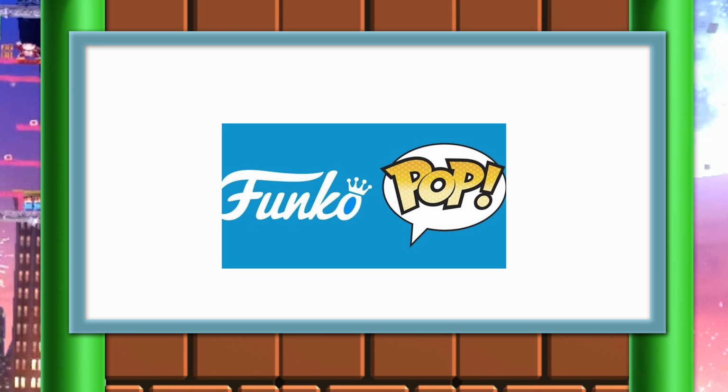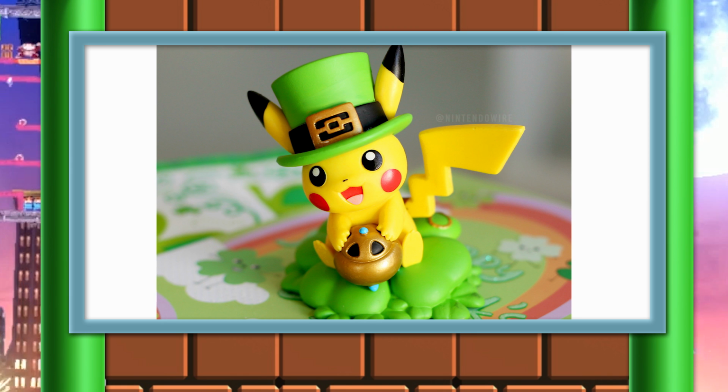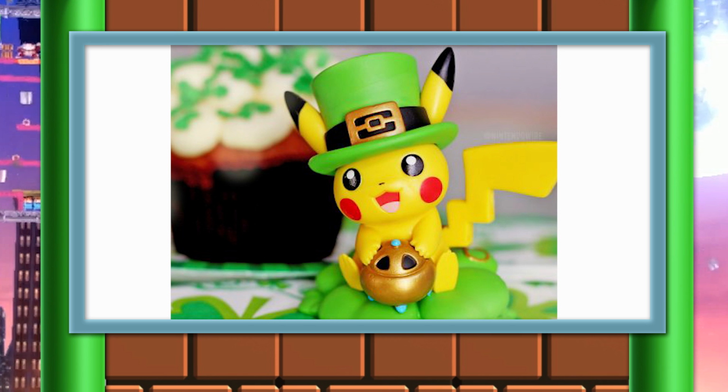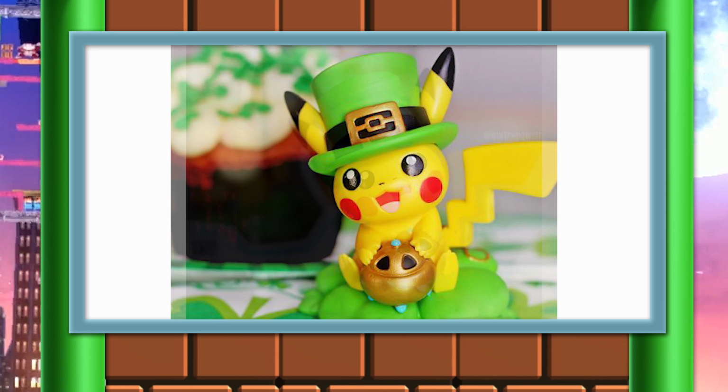But then Funko went and released A Day with Pikachu. So, full disclosure, these are not Pop figures. These are made by Funko, but they are completely separate from the Pop line, so don't expect those creepy black beady eyes. Even though Pikachu kind of already has creepy black beady eyes, but let's ignore that fact and take a look at these figures themselves. I really like these.